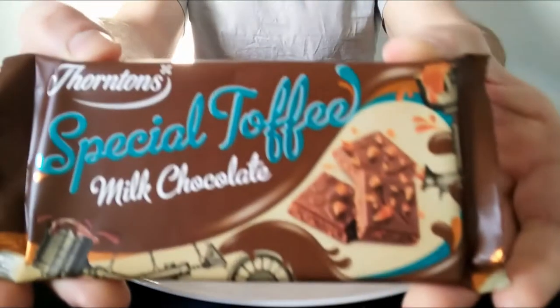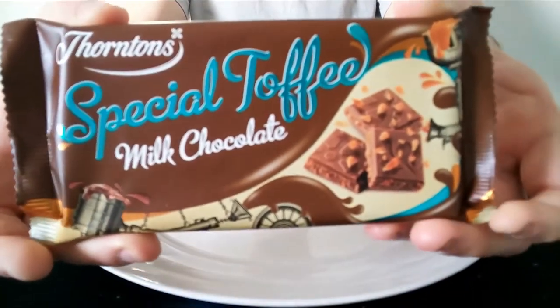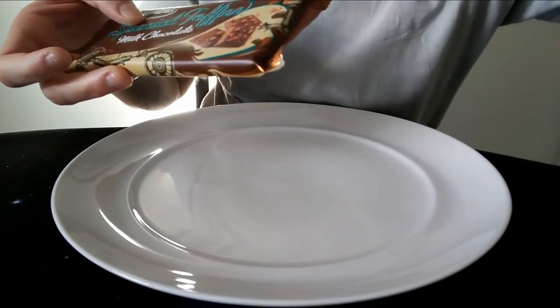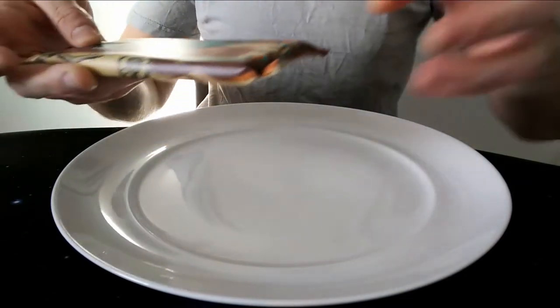This time we have Thornton's Special Toffee Milk Chocolate Bar. So, I just reviewed their, was it Fabulous Fudge or something? What's it called? Fabulous Fudge, yes. So this is the Special Toffee.